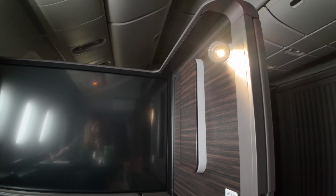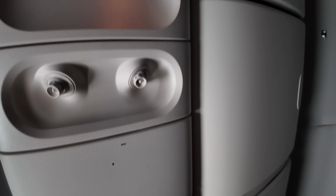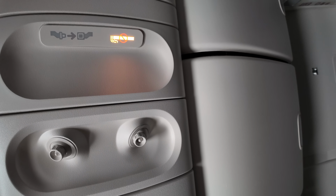The suite has quite a few lights, and they're all controlled on this panel right here. We have reading light number 1. There's different levels to it. Reading light number 2, meal light, and right behind that is the suite light. In case that's not enough, there are also lights right above the seat. And if you do get hot, there are vents as well.